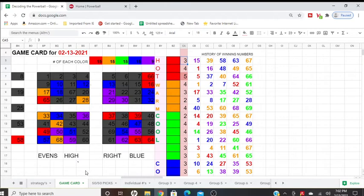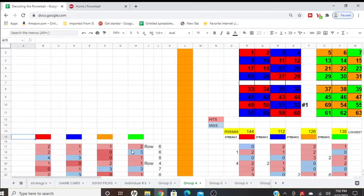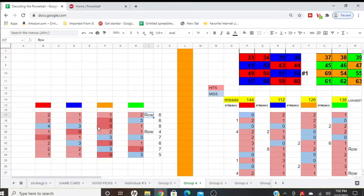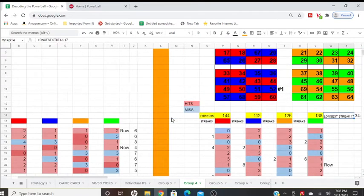Okay, so I'm moving on to the next strategy, and that's group 4. So again, we'll go right to the overview now. Now this means that there was no majority where you see this row. There was no blue mark. And I'm always looking for the blue mark.